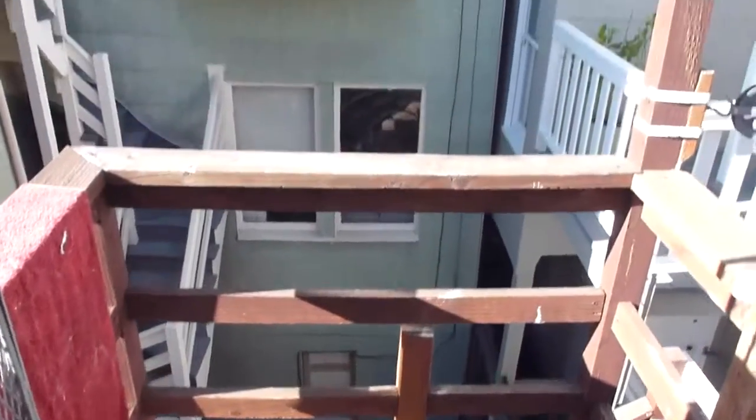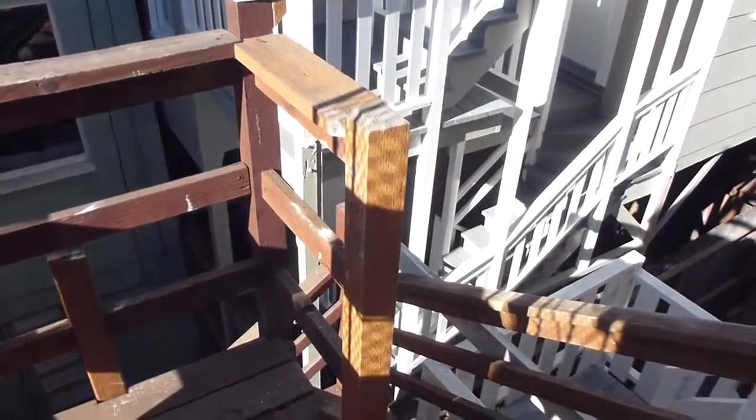And your back door gives you a little outdoor landing here. And down the steps leads to the laundry room.